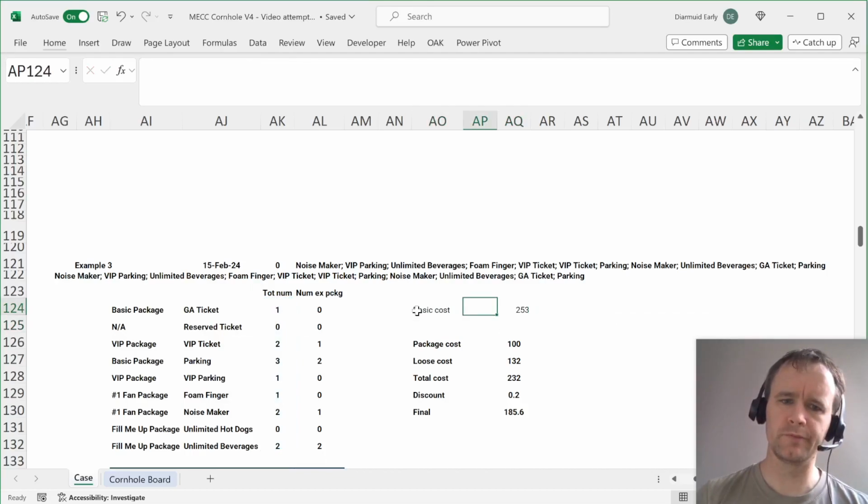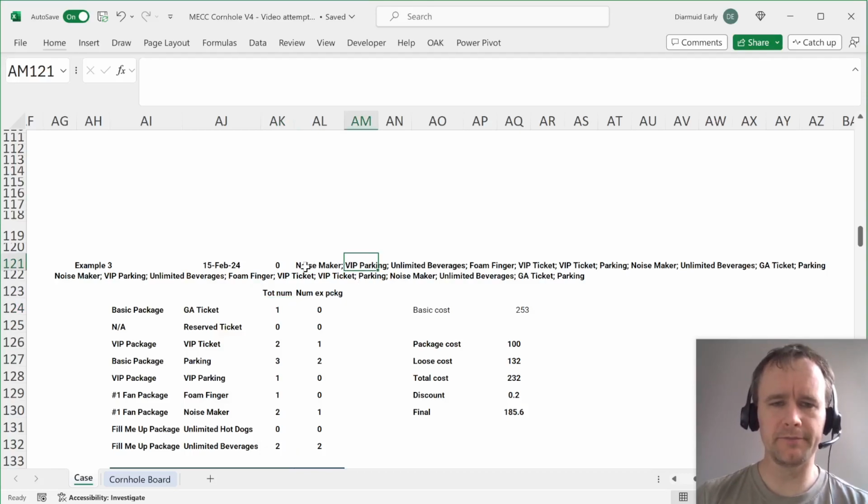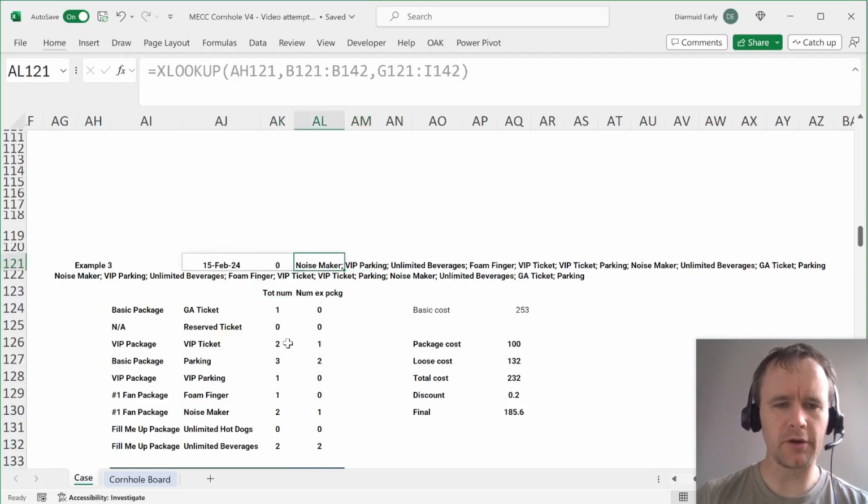Okay. Did I? Yes, I did. I got the VIP parking wrong, even after saying that I had to be extra careful with that.